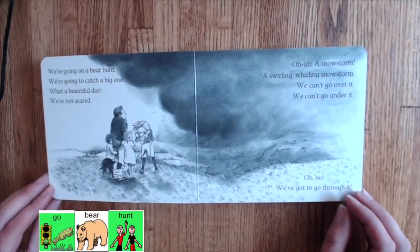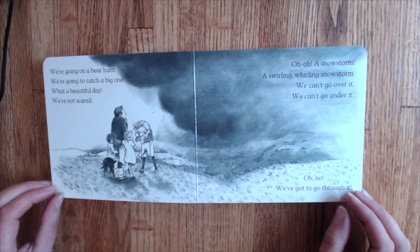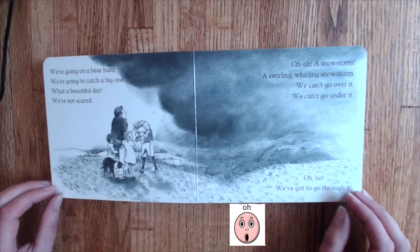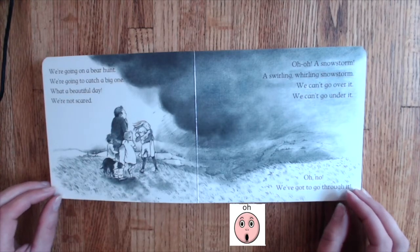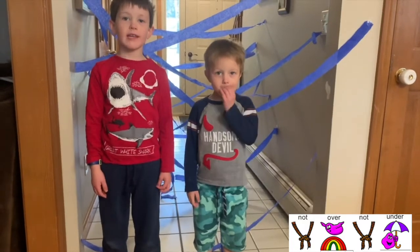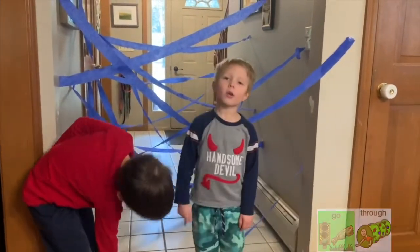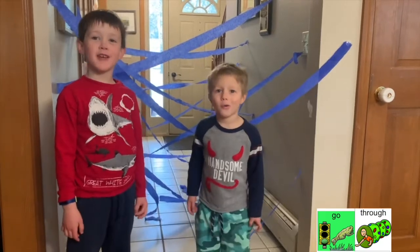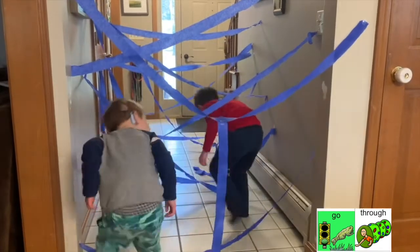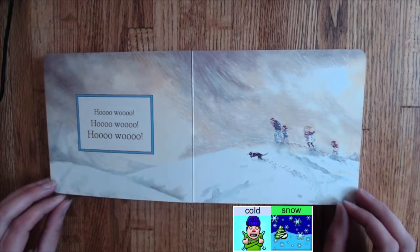We're going on a bear hunt. We're going to catch a big one. What a beautiful day. We're not scared. Uh-oh. A snowstorm. A whirling, whirling, swirling snowstorm. We can't go over it. We can't go under it. Oh no! We gotta go through it. Hoo, hoo, hoo.